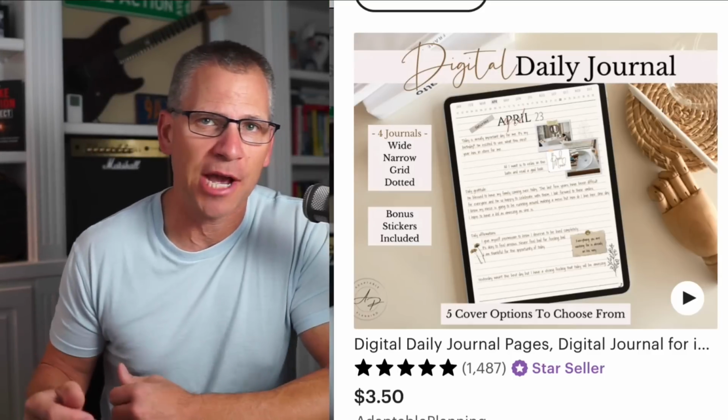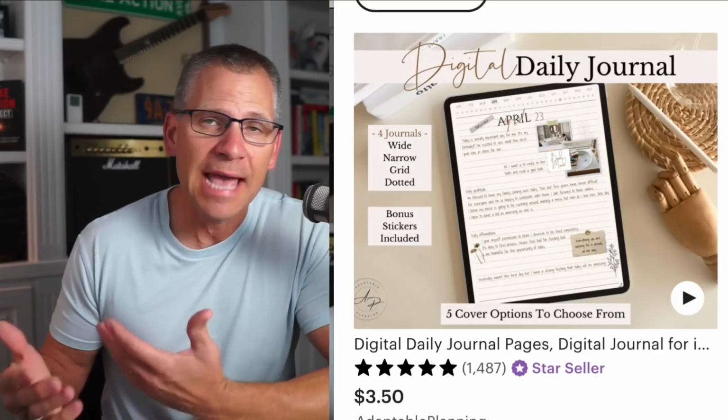And the last one that I'll share with you here is just journals in general. For various niches, yes, those can be really, really lucrative. But once again, very competitive, and also it requires a lot of upfront work to create and design them, whether it's you doing it or hiring someone to do it and then hoping that they sell.